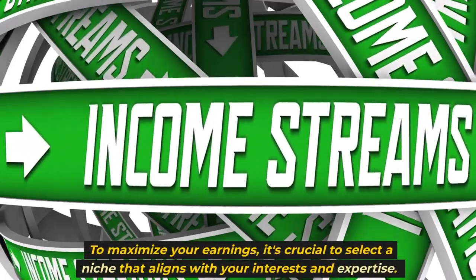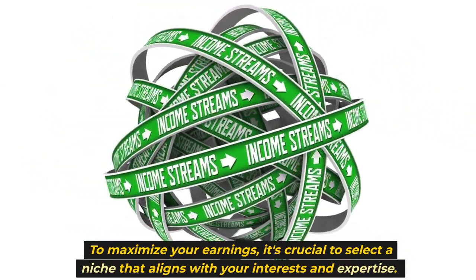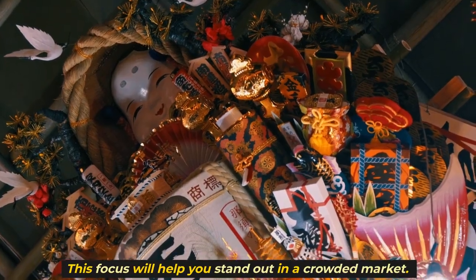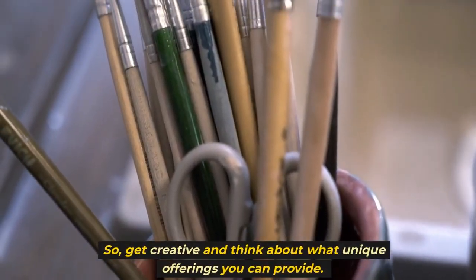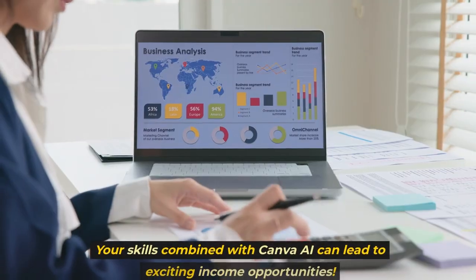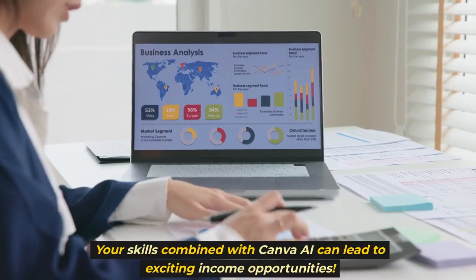To maximize your earnings, it's crucial to select a niche that aligns with your interests and expertise. This focus will help you stand out in a crowded market. So, get creative and think about what unique offerings you can provide. Your skills combined with Canva AI can lead to exciting income opportunities.